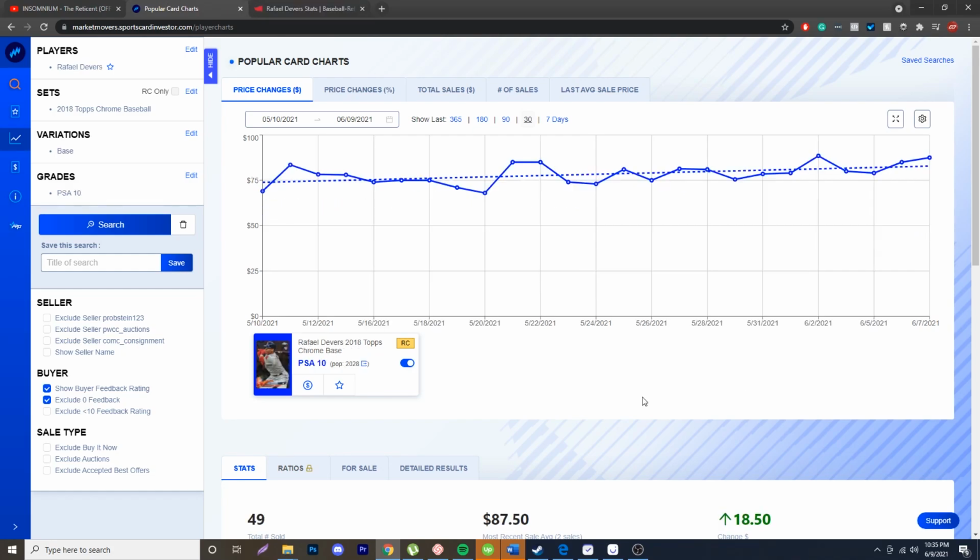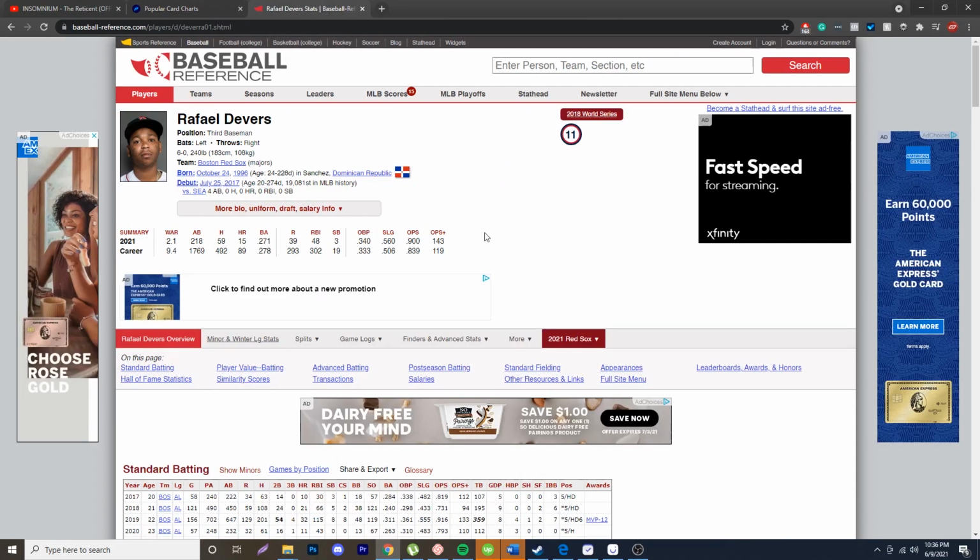And the last player who's my favorite on this list is Rafael Devers. So we're taking a look at his 2018 Topps Chrome Baseball. This card as a 10 was about $69. Nice. And now it's at $88. So it's been a subtle increase. But he keeps raking. He keeps hitting the ball really, really well. Again, my favorite investment out of it.